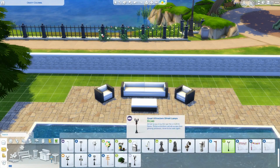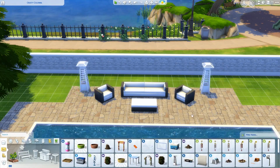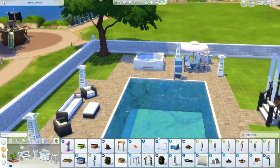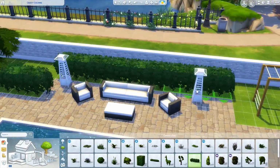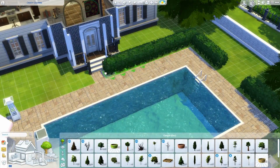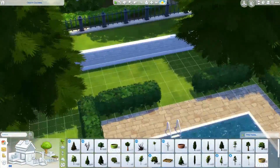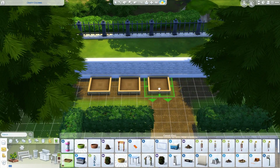I was looking for the lanterns that come with the restaurants, those things, but I couldn't find them, so I thought maybe I'll do this thing that comes with City Living, but I didn't do it. Anyway, so we're just finishing up landscaping here, which I kept simple and sweet and just kind of lazy. A little garden area, because I always have a little garden area here.